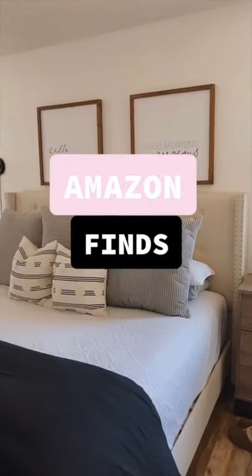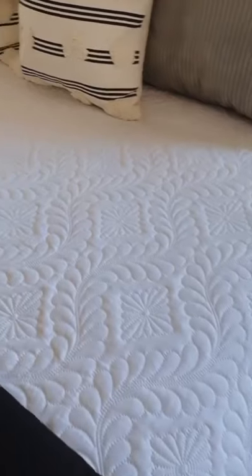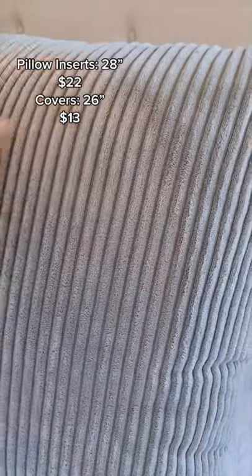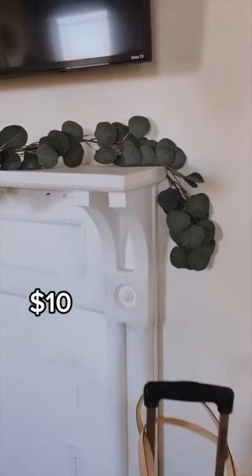Amazon finds, part three. I had some comments on our bedspread. It's actually a coverlet, which means it's very thin, which is perfect for summer in Texas, and it's bright white. I found these Euro pillow covers. They're plush and come in tons of colors. Lastly, I'm linking up our eucalyptus garland, which adds some color to the room, and I will link it in my bio.